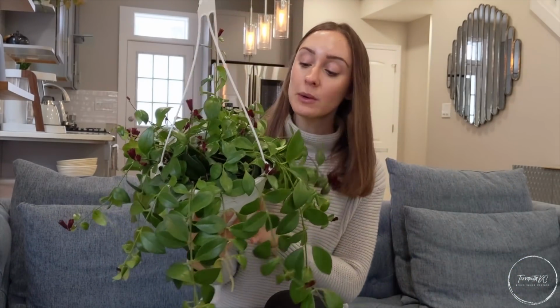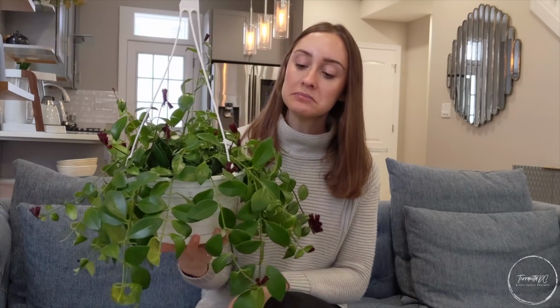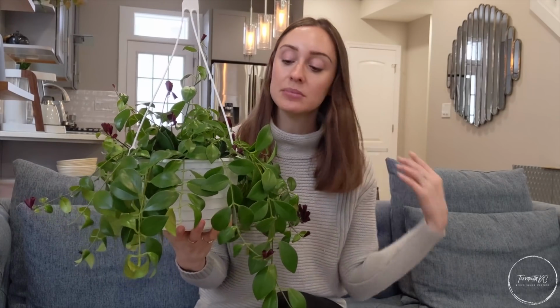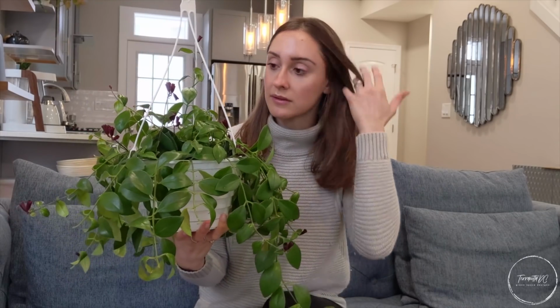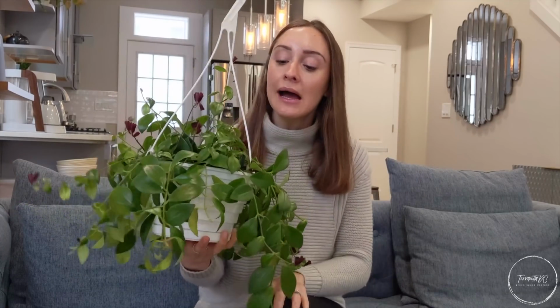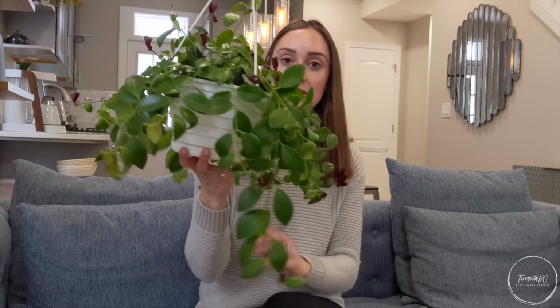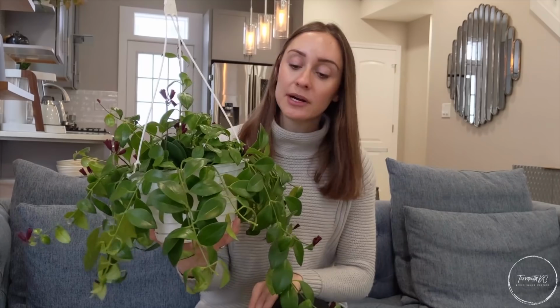So I saw it there and I thought, I like it. It looks healthy. I've been kind of looking for one. At that time, I already had a curly lipstick plant, and I thought, well, let me just get one of the normal ones, the Aeschynanthus radicans. So I picked it up, and you can see I still have it in its nursery pot, its nursery little hook thing. I just brought it home.